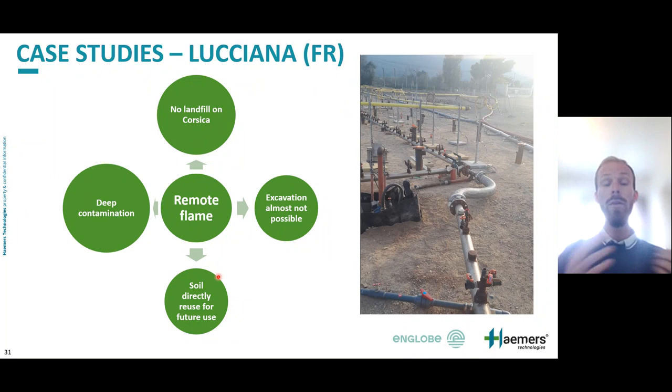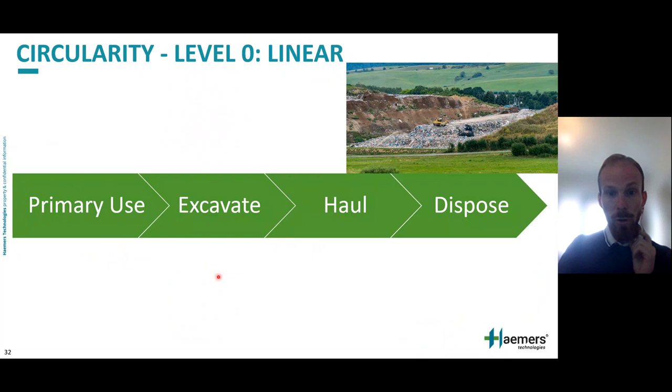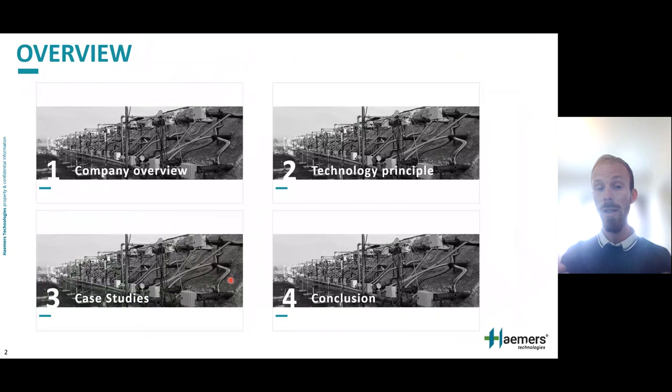With this strategy, we could remediate the deep contamination, from 5 to 13 meters deep. What brings me to this circularity system. As you might know, there is a first system that is more linear. So you can see here, first this pole, then all excavate. It's not very circular, but what is circular is on-site treatment. This is level 2, or in-situ treatment. This is the last level of circularity. Then you can have the primary use directly.